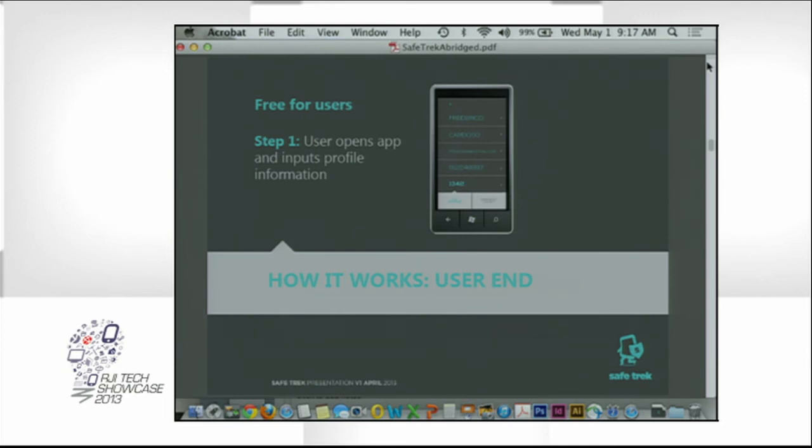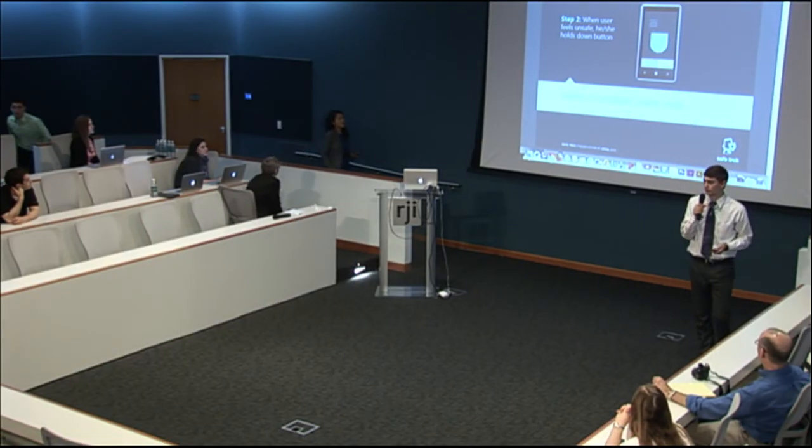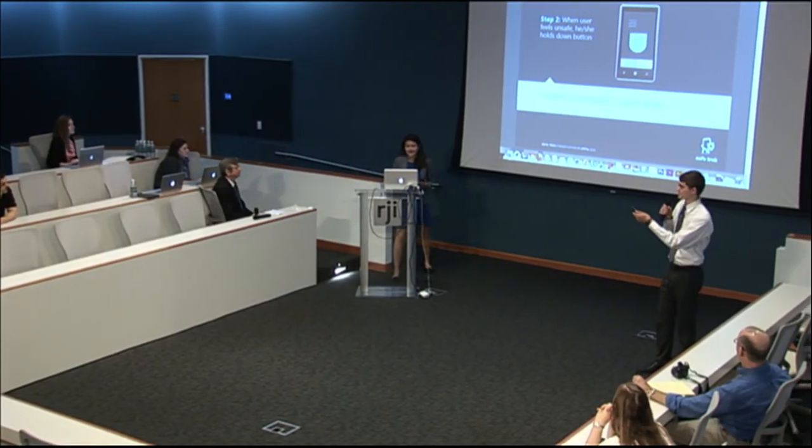And we'll just get right into how the application works. When a user downloads SafeTrek, step one is inputting their profile information. Pretty basic, name, phone number, but then they also choose a 4-digit PIN. When they're feeling unsafe, the user can hold down a button with their thumb as they're walking. So let's say Natalie's going to demonstrate here. She's going to leave the building with the application, and we're going to see later why that becomes important.